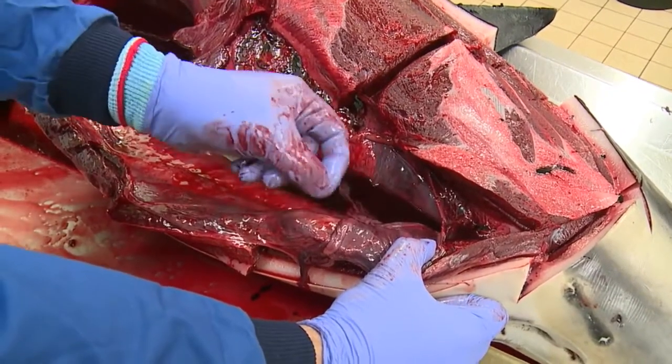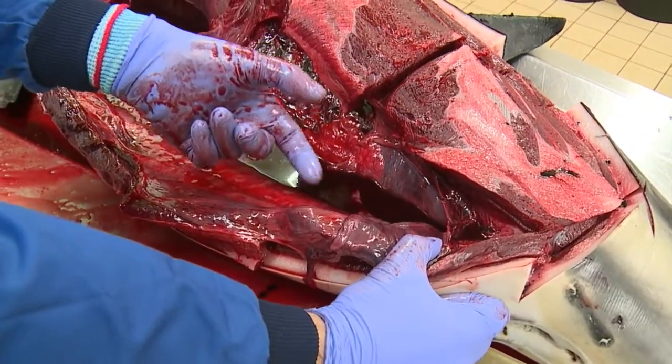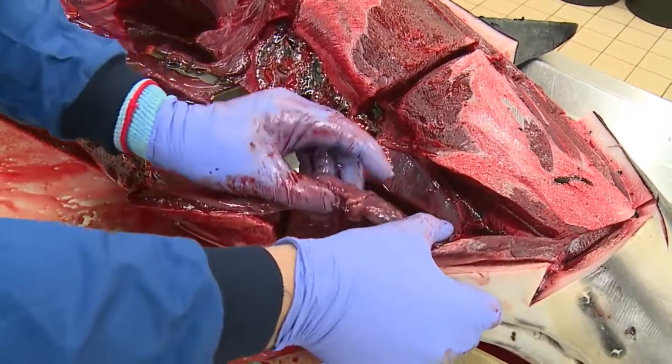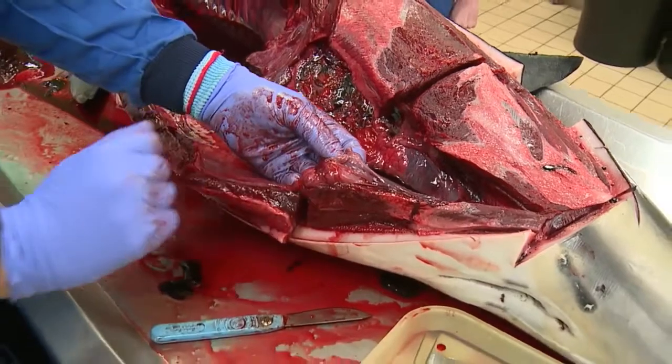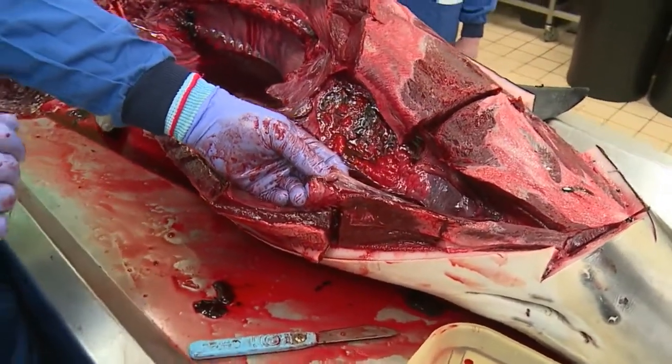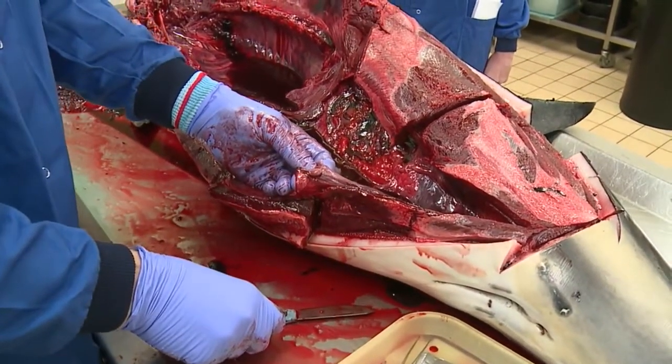If it was an adult, the uterus would be much bigger, so it might indicate it's had a calf in the past, and there'd be some scarring on the ovary. So at the end of the post-mortem, we'll also collect the ovaries too, because that will go into some life history studies with some colleagues elsewhere.